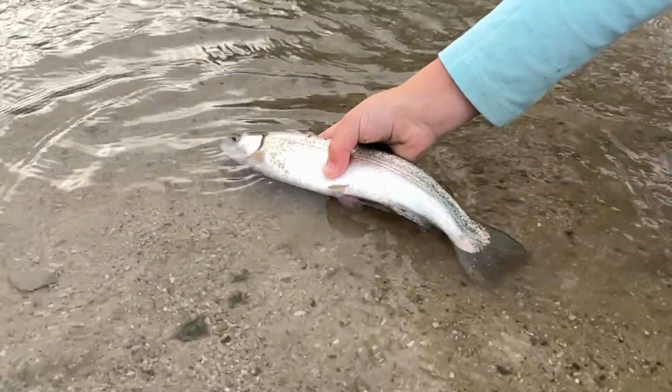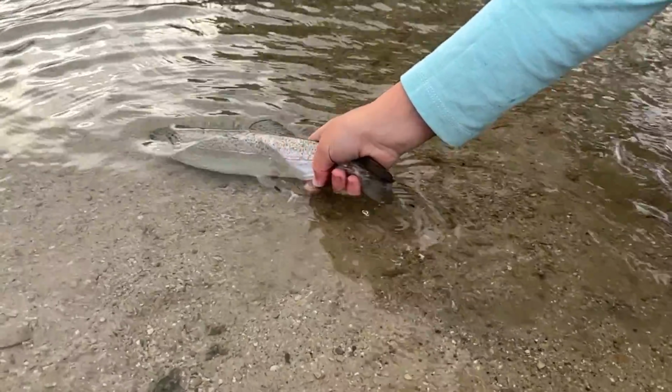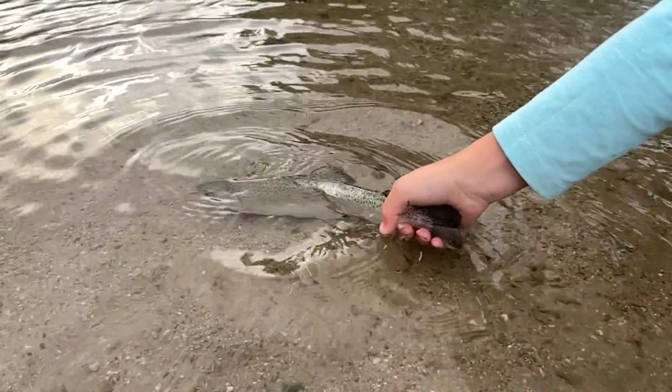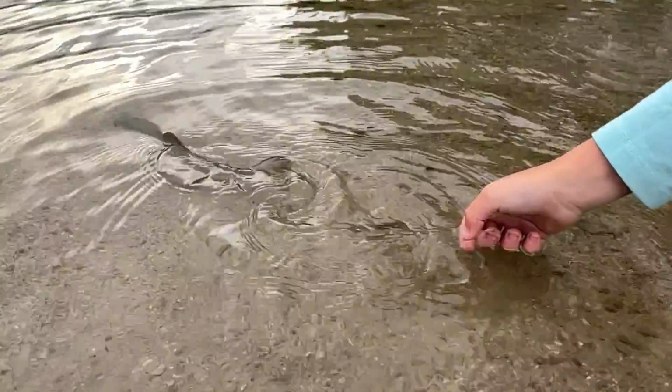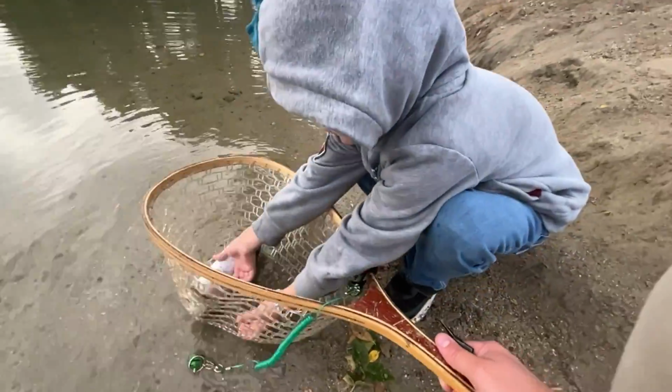Trying to pull a hook out from the stomach or throat of a deeply hooked fish will not only damage the fish's internal organs, but it also increases the time that the fish is out of the water. If you want to release a trout and give it a good chance of survival, you should try not to take the fish out of the water for more than 15 seconds.